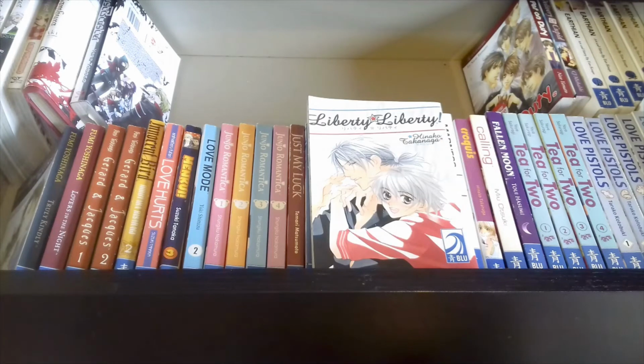Some of Hinako Takanaga's are not that memorable. But a lot of the ones that were published at this point in time are very throwaway, so yep, Liberty Liberty. I think this is the only copy I have.